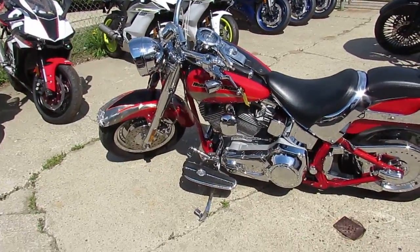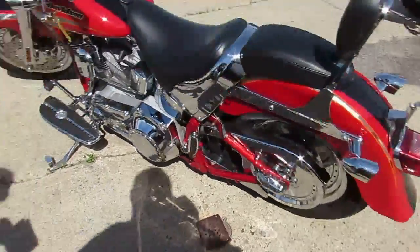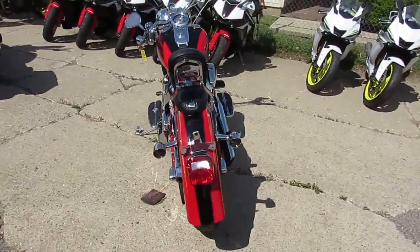We got a special one here. We're doing a video on it. This one is a 2005 Harley Davidson Fat Boy Screamin' Eagle. It only has 13,620 miles, so low miles for the year.